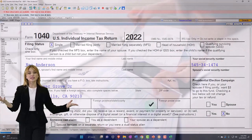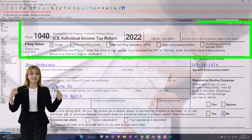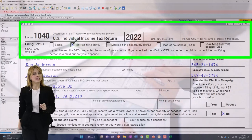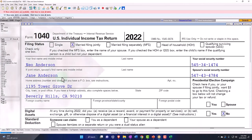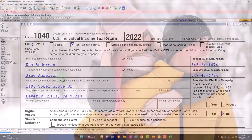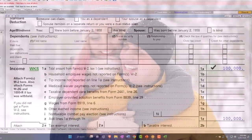Now let's just have the same income and double it up to being married with the same 100,000 income. So now we're at married filing joint here, and we have another spouse. So Mr. Anderson got married, which is nice. And so now we can scroll down and say we got the same 100,000.